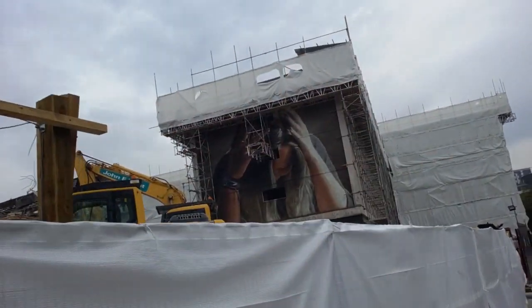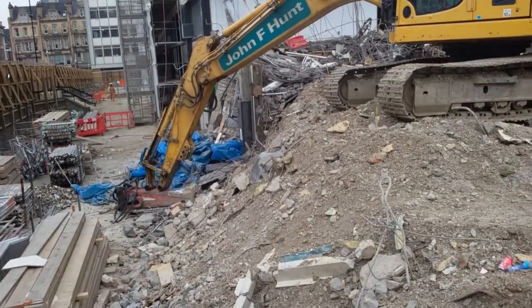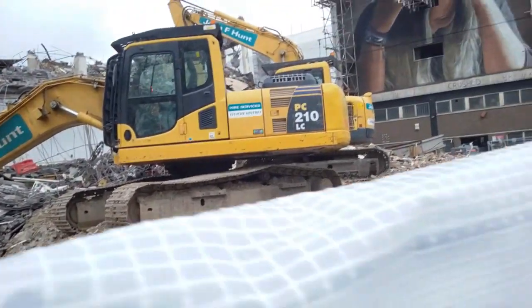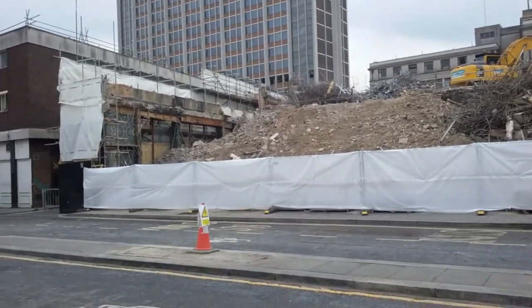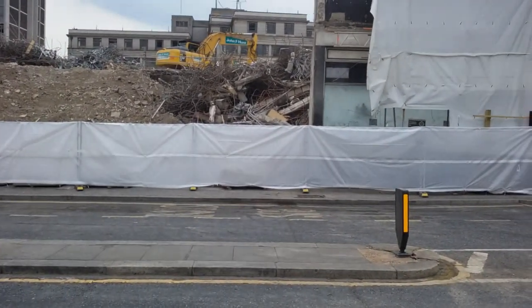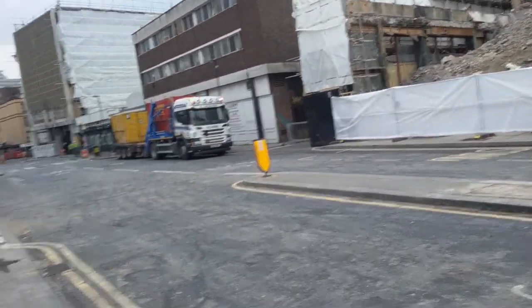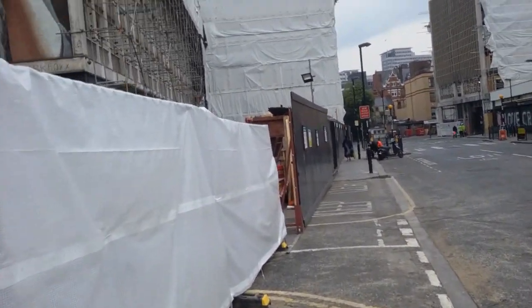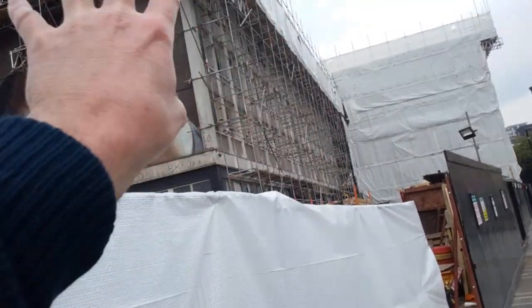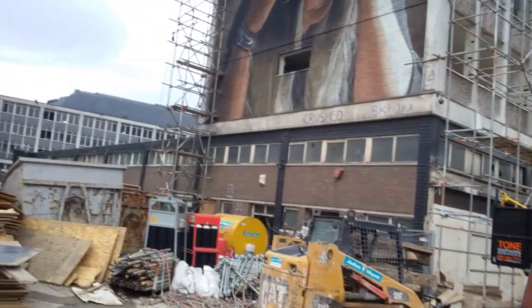As you can see, it's all demolished now. Yeah, because this went across the road over the top here, so it's all completely gone now. Yeah, that's coming down. That's going.